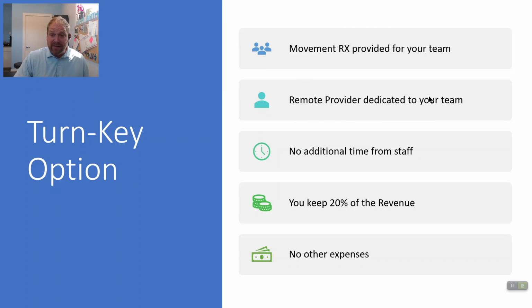We have a remote provider that's dedicated to your team. And this is actually a typo, a big typo. You keep 50% of the revenue. So we do a 50-50 revenue split. So, we'll look at that in a second. There's no other expenses, right?